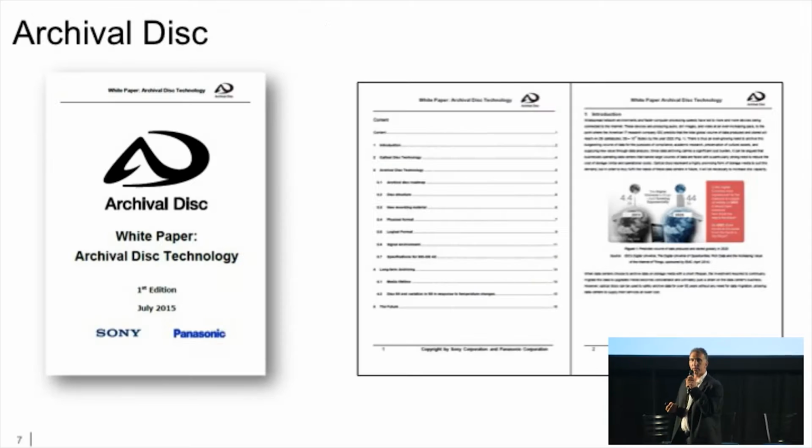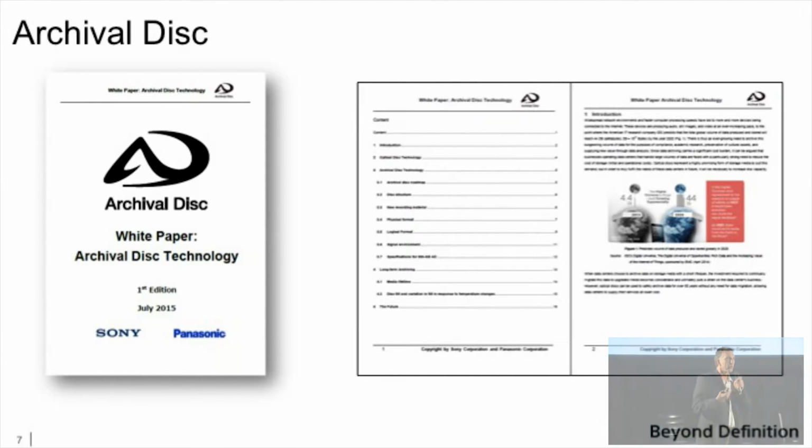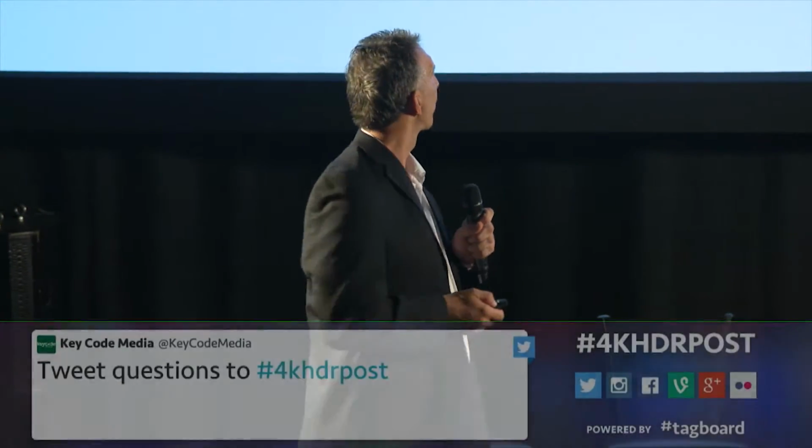There's an Archival Disc white paper that's available. This was just released. This is a joint effort from Sony and Panasonic. Please feel free to go on the web, and you will be able to find this published Archival Disc white paper. It has information about cold storage, about physical and logical formats, a lot of technical specifications of Archival Disc.